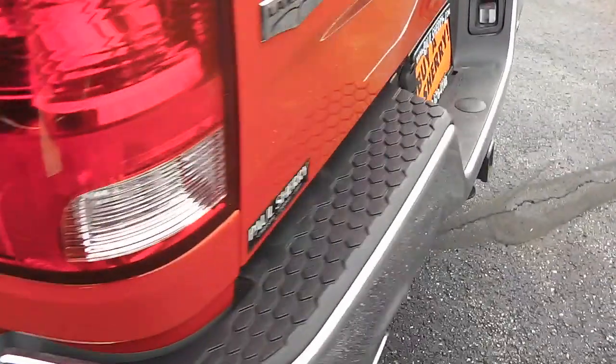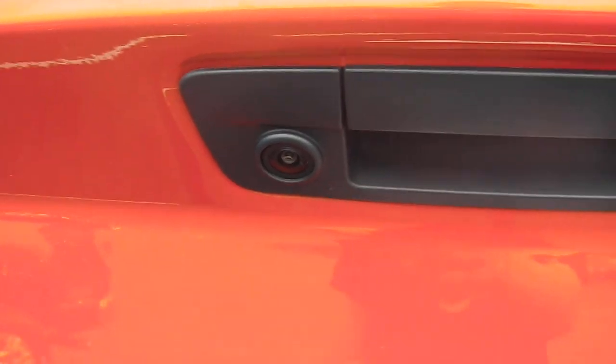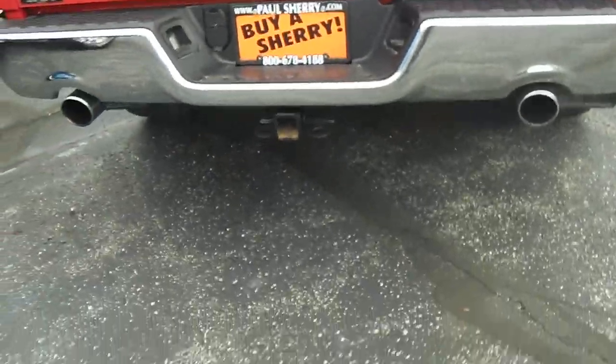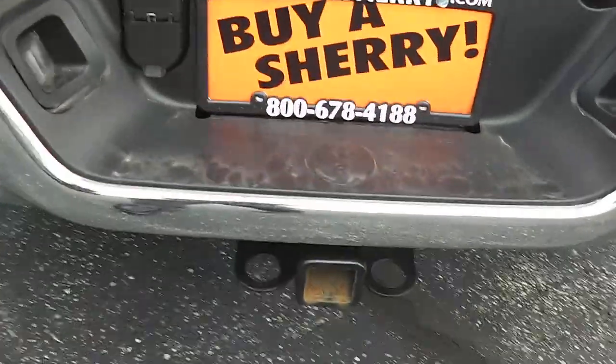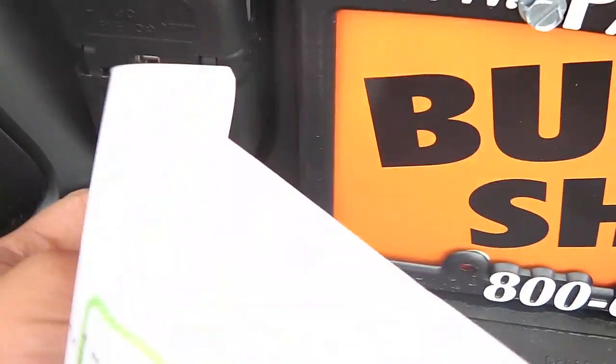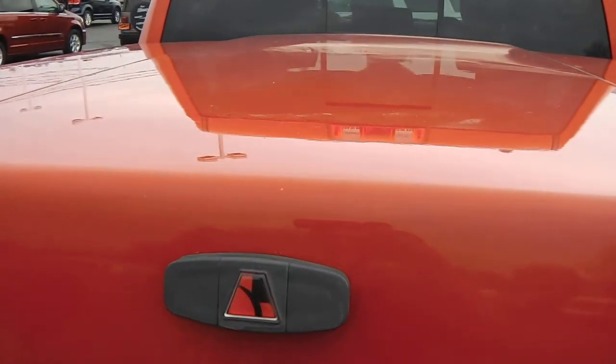Going on around, showing that it is the Laramie edition, with a backup camera that shows up on the radio, that touchscreen radio. 4x4 with the dual exhaust. You've got the hitch receiver along with both plug-ins for the trailer brake lights. And you've also got a topper that comes along with it.